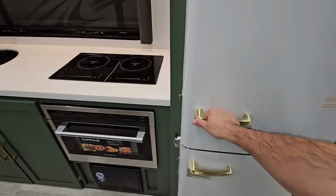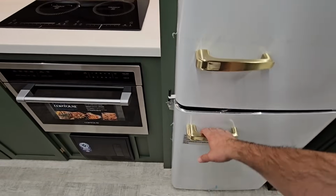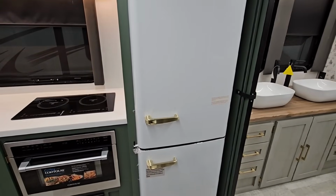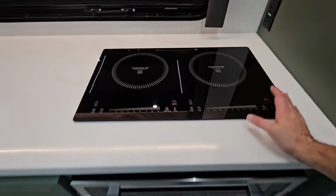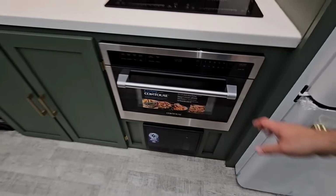So you have this Contour classic refrigerator in here. I think people will really, really like that because it definitely adds to the curb appeal and the wow factor of this trailer. I really like that. It has an induction cooktop as well, which is really nice, something you typically see on super high-end units, as well as a full oven.